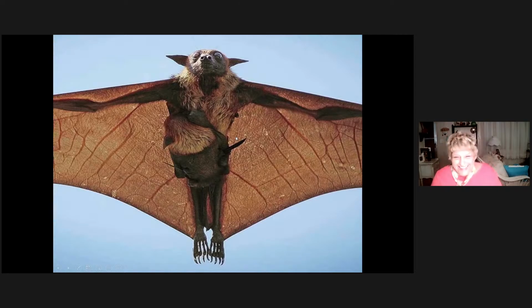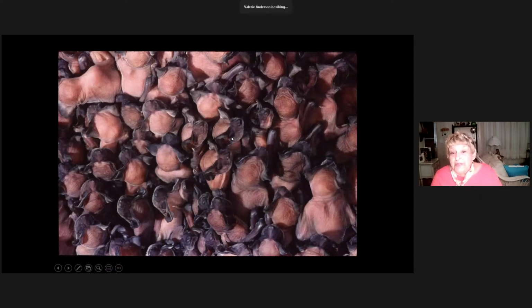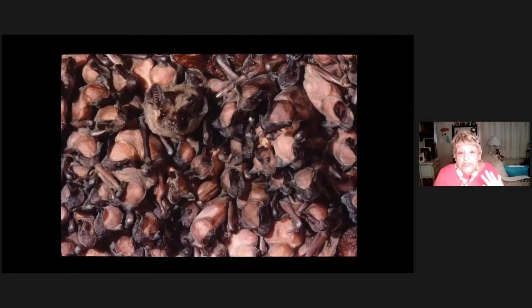Now, if you happen to live in a cave, you have it much easier. Now, here's a bunch of bats. I believe that they're free-tailed bats, and you're going to meet them in a minute, that live in a cave. We have them in this country. Now, it's pitch dark in the cave. You can't see anything without a flashlight. But mom knows exactly where she left her baby and comes back to take care of it. If it's moved a little bit, she can recognize it by its scent and by its sound. Then she feeds it milk like any other mammal.